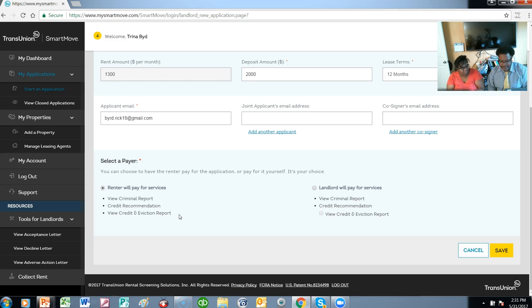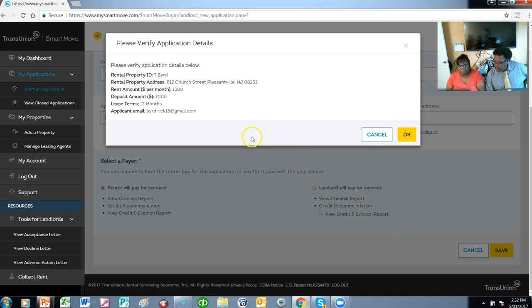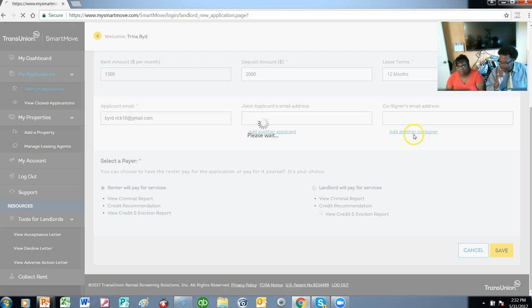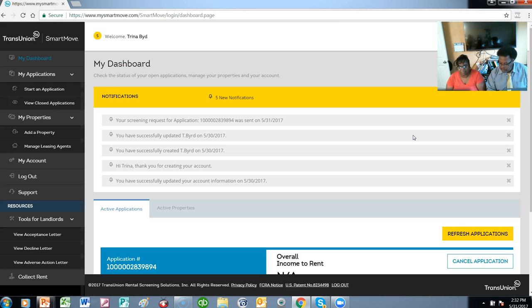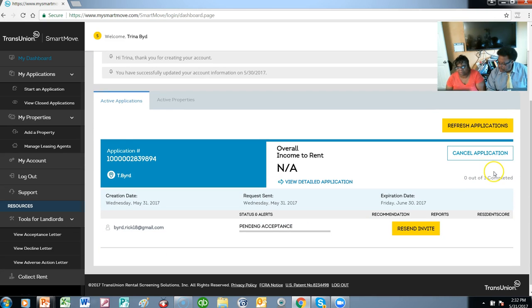So I'll follow you. You get it as a tenant, they get it as a tenant, and you get it as a landlord. Or if you definitely want to keep it where the expense is on your end, you would go ahead and click this button here, and you pay for the services. Once you do that, you click on save, and an email verification will come up and give you the detail about the property. And then this is the email applicant. You click OK, and then an email will be sent to that person notifying them that the application is there for them to complete and fill out.